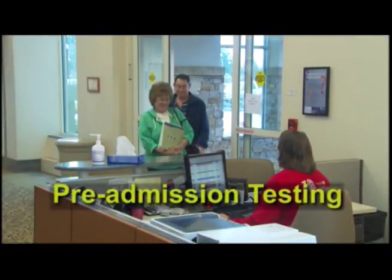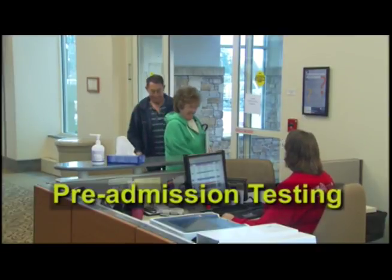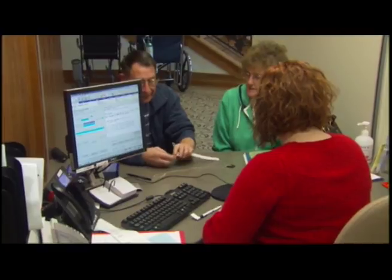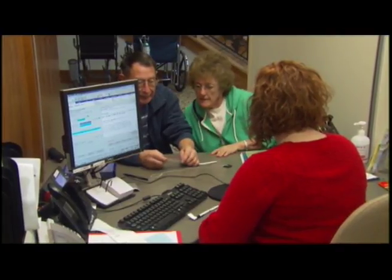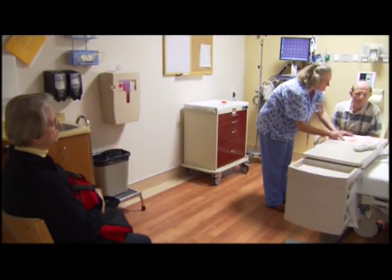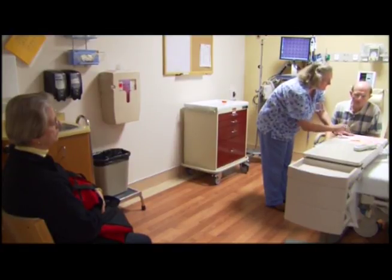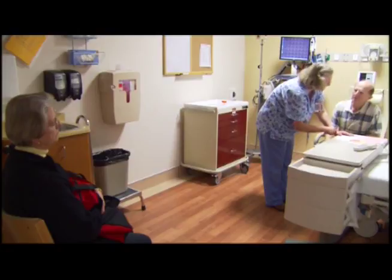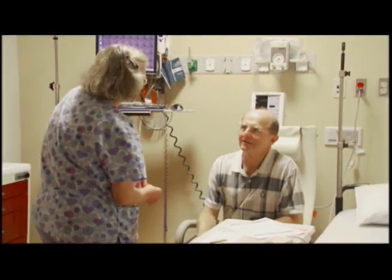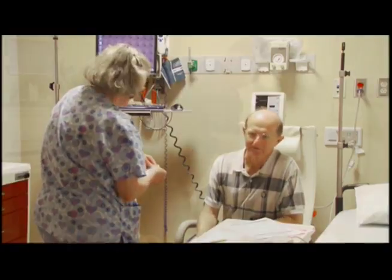You will be scheduled for a pre-admission testing day. The reason for this testing is to be sure that we have all of the information needed to make your surgery as safe as possible. In addition, you will get more information about what to expect in the hospital and how to prepare for going home. This pre-admission process will take about 4 hours depending on the number of tests that you will need.